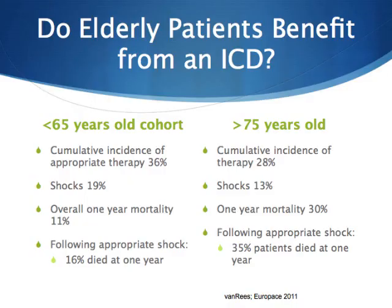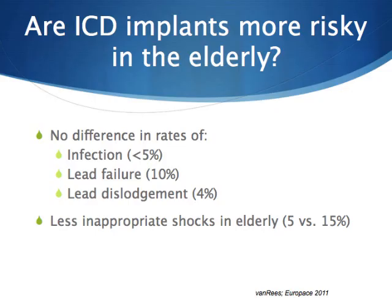Although, when you look at the cohort greater than 75 years of age, following a shock, they had a 1-year mortality of 35%, compared to 16% in a younger cohort. And so maybe it's appropriate to implant the device in certain individuals, but it's also just as appropriate to talk about when it may not continue to be appropriate to have that therapy still active. It's been suggested that older people are at greater risk of the problems related to defibrillators, and in fact that hasn't been seen. The rates of infection and lead dislodgement are similar.